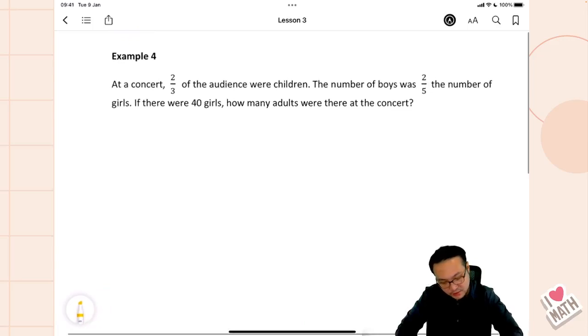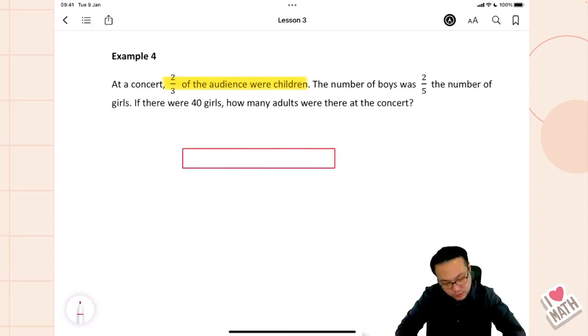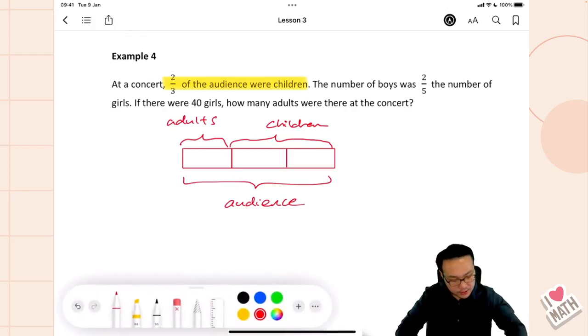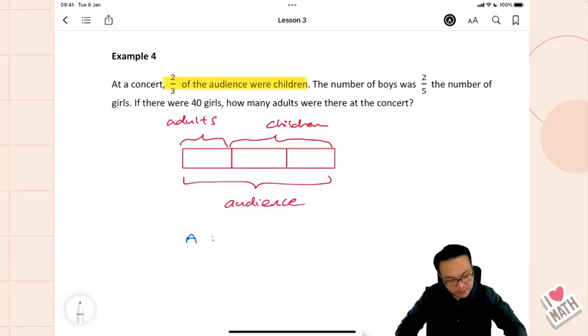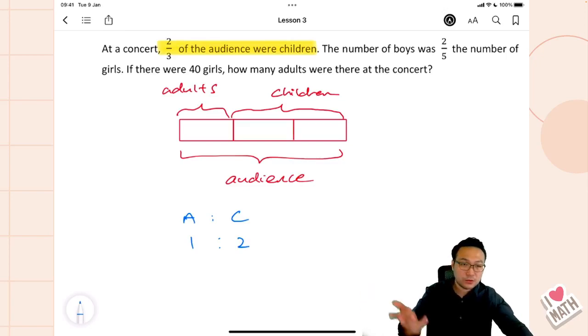They say that 2/3 of the audience were children. So what does it mean? Let's do a quick model. 2/3 of the audience are children. So this is the audience. And 2 out of 3 are children. Okay, so that means the rest must be adults. So if I want to write a ratio for this, adults compared with children, 1 unit of adults and 2 units of children.